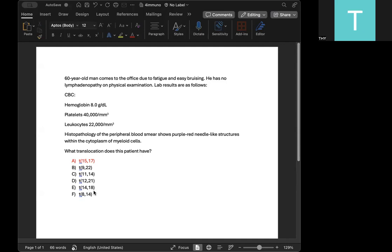Option E is t(14;18), so that's follicular lymphoma. That's very pathognomonic for follicular lymphoma. With follicular lymphoma, you would most likely see some type of lymphadenopathy or maybe even some mass in the cervical region. The last answer choice is translocation t(8;14), and that's Burkitt's lymphoma.